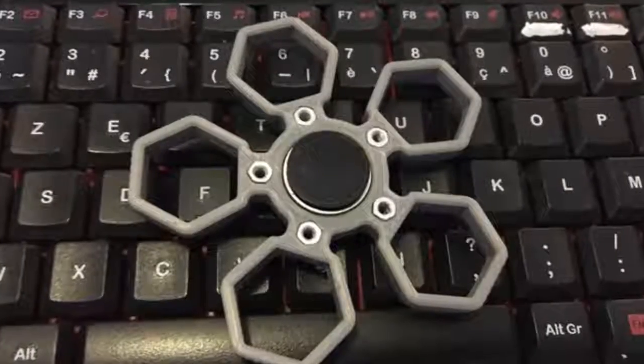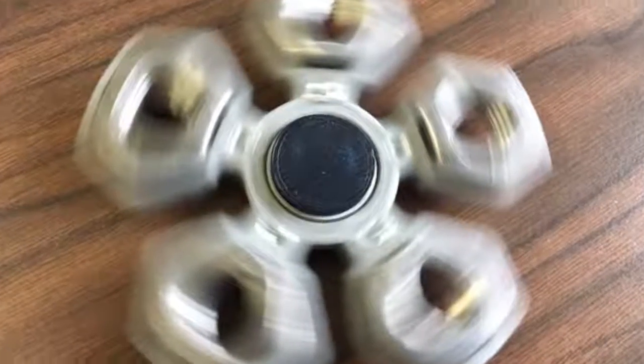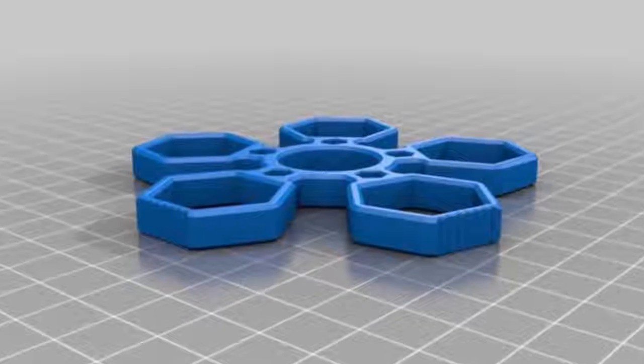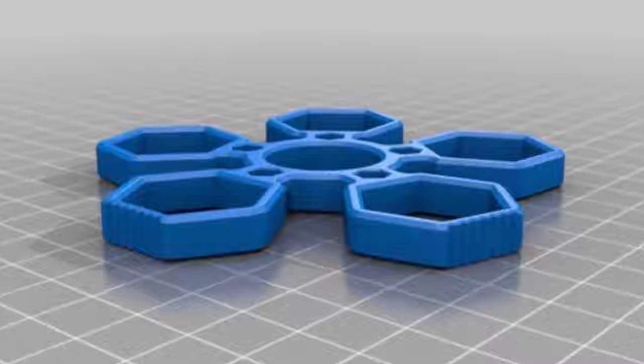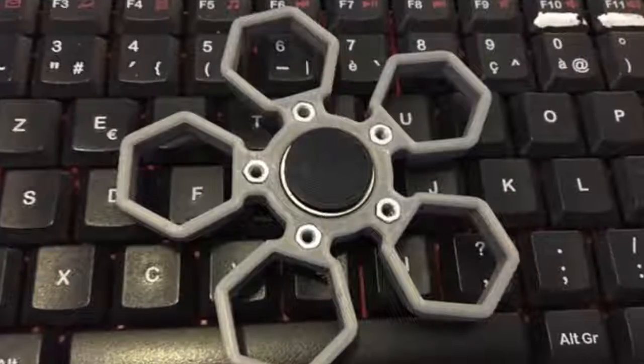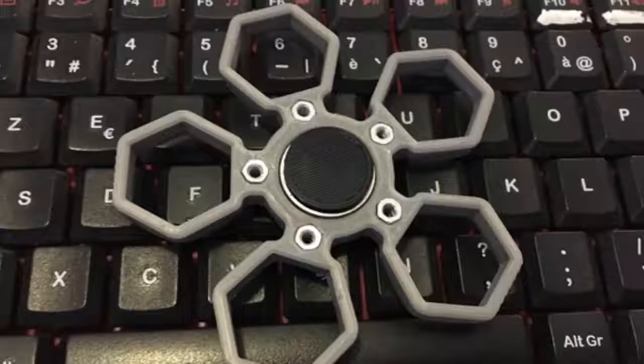Fidget Hand Quintuple Spinner. This is a clever variation on the hand spinner design, which uses only one 608 skateboard bearing at the center. What makes it clever? Because the centrifugal weight for prolonged spins are provided by M14 hex nuts, the rationale being that the outer bearings on the spokes are not strictly necessary. This is also a good opportunity to test out the method of adding metal screw threads to a 3D printed part using a soldering iron.